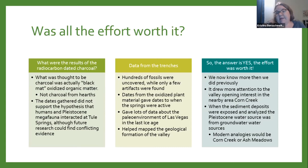So yes, the answer is yes, it was worth it. We know more than we previously did. It drew more attention to the valley, opening interest at the nearby Quinn Creek, where there is an open habitation site somewhere.